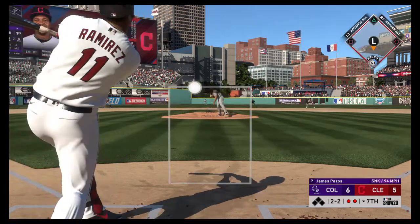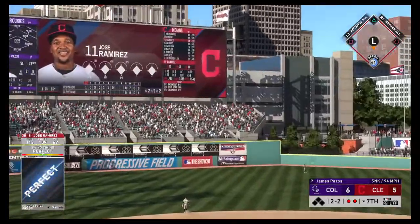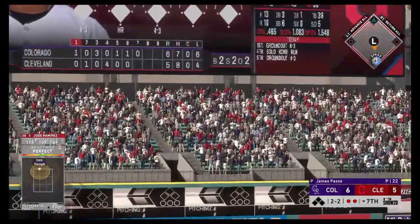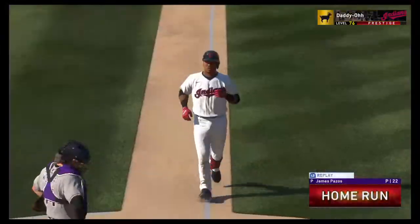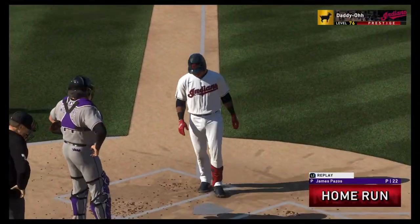The 2-2. Swing, and there it goes. He got all of that ball. That one is out of here. This game is tied.